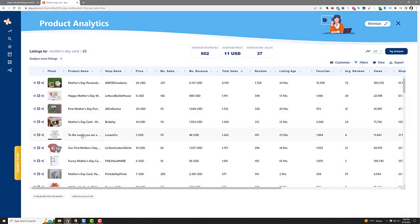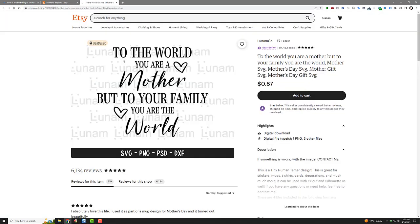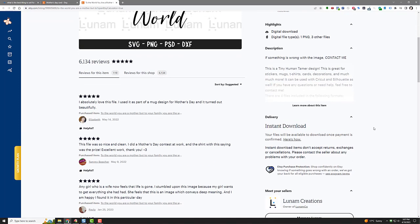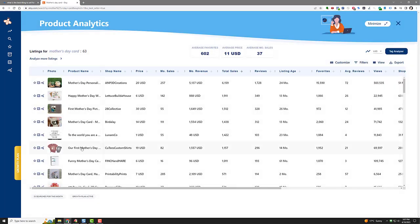First Mother's Day, here's one, to the world. Okay, so this is an SVG file, but you can get ideas from these too, because a card itself could say, to the world, you are a mother, but to your family, you are the world. And that sold at 119. This is an SVG file, but you could easily create a very simple printable card with this, even using Canva. And yes, you can use pro elements and free elements in Canva, put it all together in your own unique design, and then you're fine. So contrary to some of the stuff you're seeing by YouTubers who are like, I told you so. It's so dumb. Anyway, you could take that, you could put that on a card. There's a bunch of other ones in here too, even shirts.